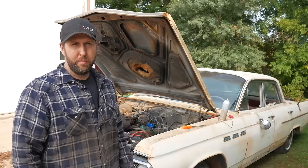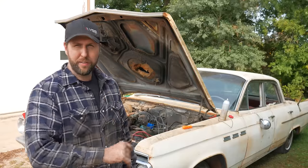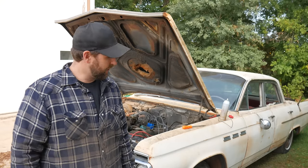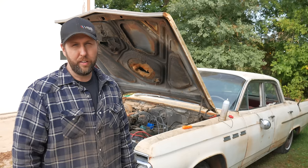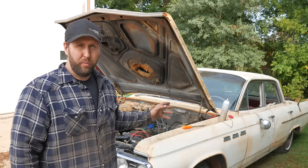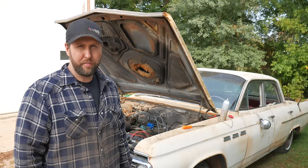Well, she definitely needs a brake master cylinder, and that is a slippery slope. You start breaking fittings and brake lines, and it just, where does it end? You guys been there with me on that one. I think I definitely want to hear it run first before I dive into that. Got a starter ordered. It's going to be a few days.